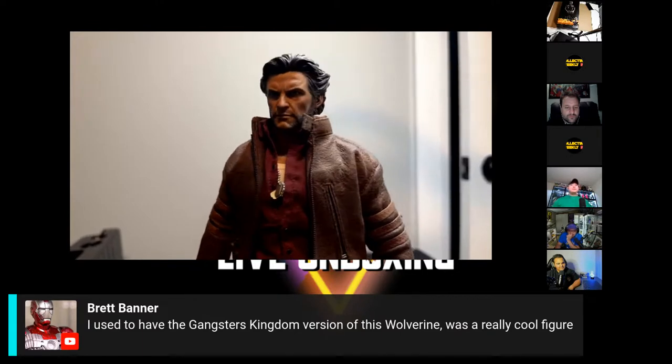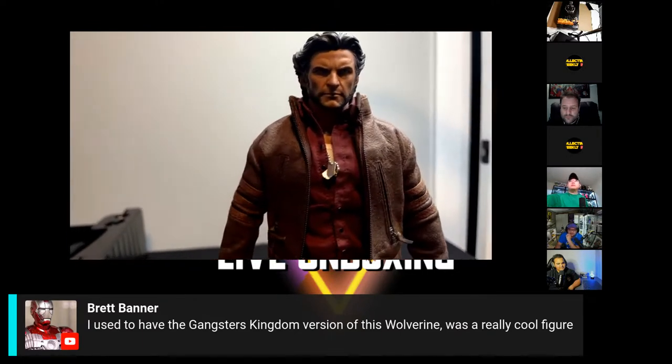That's Wolverine. Yeah, Brett says I used to have the Gangster's Kingdom version of this Wolverine. It's a really cool figure.